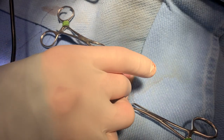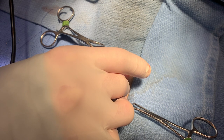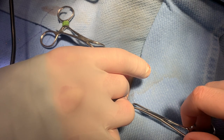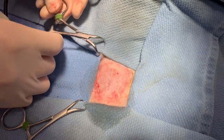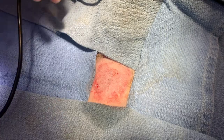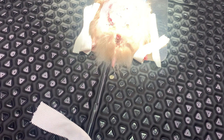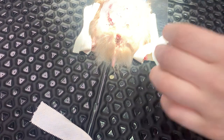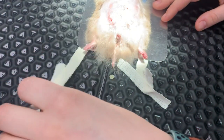That's her bladder right there. Part of this. Oh, this is freaking cool. And you're done.